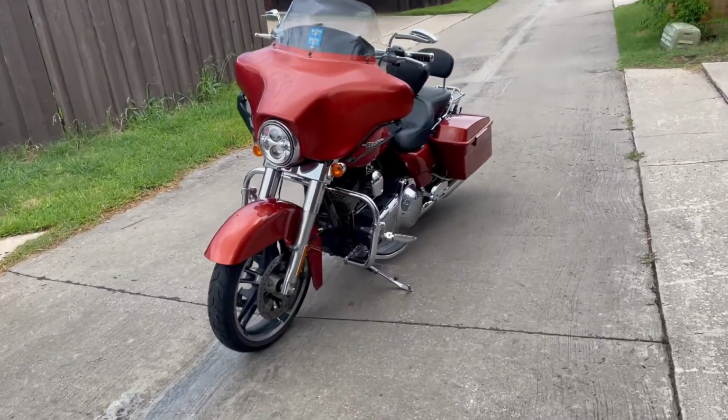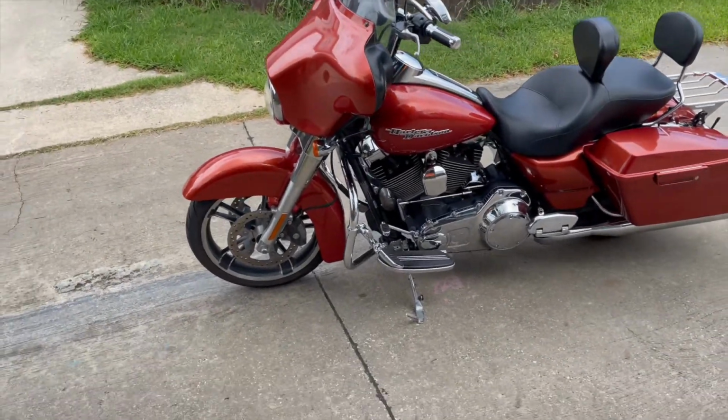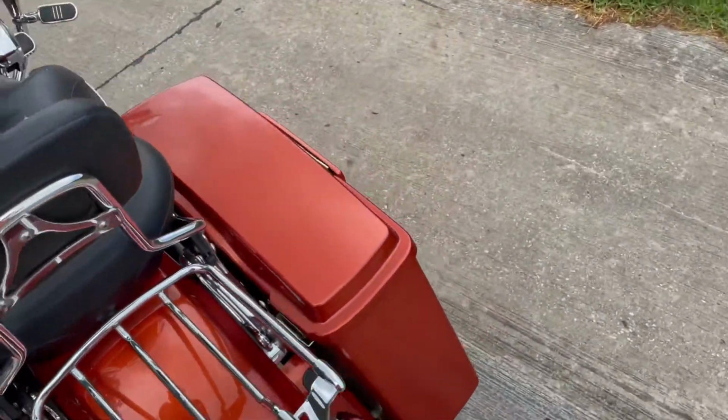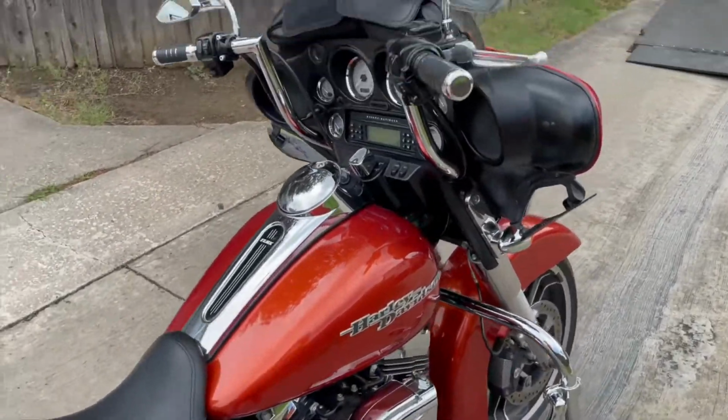What is up, everybody? So I've yet to show you guys a true walk around of this bike. This is the bike we picked up in Abilene. 2011 Street Glide FLHX. Beautiful. It's got the back seat. It's got the back chrome piece here for luggage. Vance & Hines exhaust, like I mentioned. It's just a beautiful bike, man. This thing is a beauty.